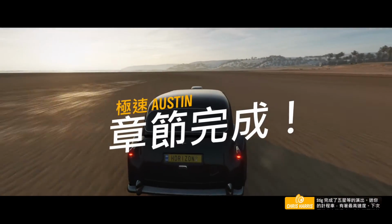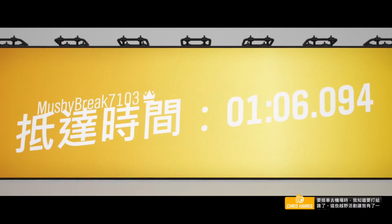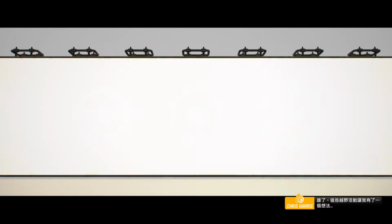A 5-star ride from the Stig there. Minicab, maximum speed. Next time I need a ride to the airport, I know who I'm calling. And all of this off-road action has given me an idea.